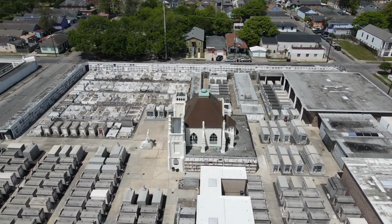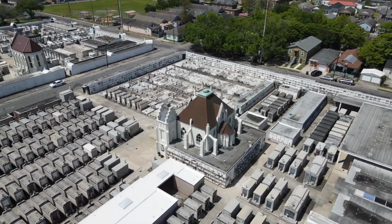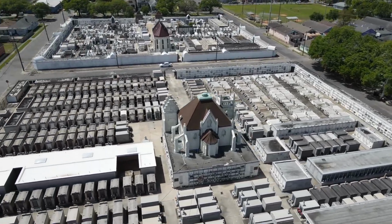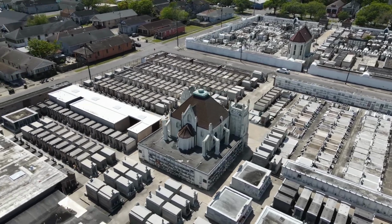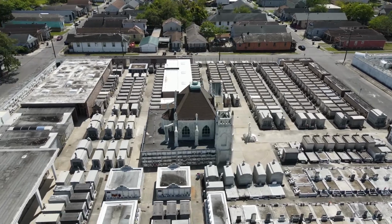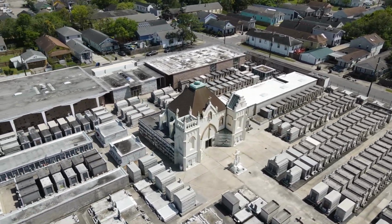In 1890, Reverend Thevis decided to erect a mortuary chapel in St. Roch Cemetery No. 2, dedicated to St. Michael the Archangel. Unfortunately, Reverend Thevis did not see the second chapel completed. His dedicated parishioners carried out his last wishes, and his body was interred beneath the marble floor of the center aisle, at the foot of the altar within St. Roch Chapel.